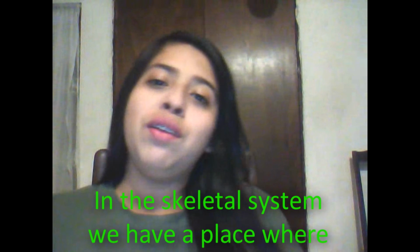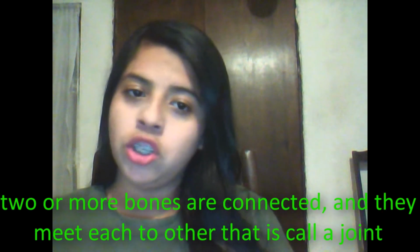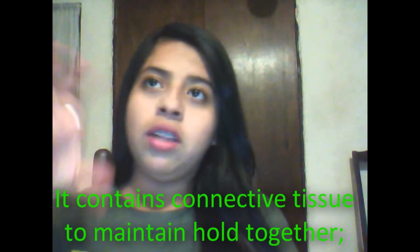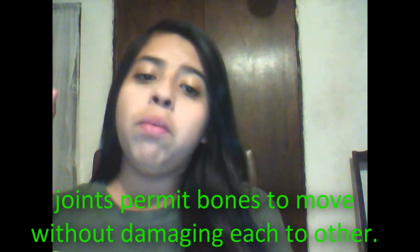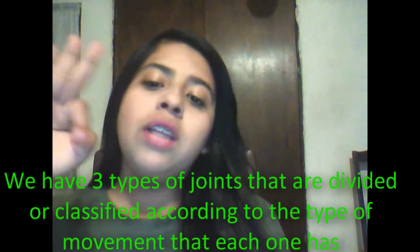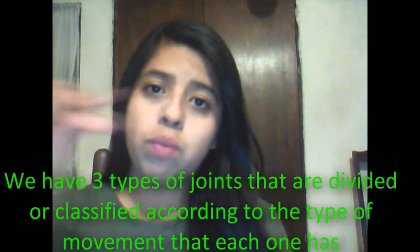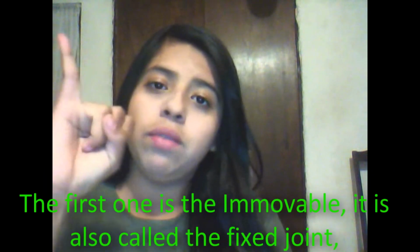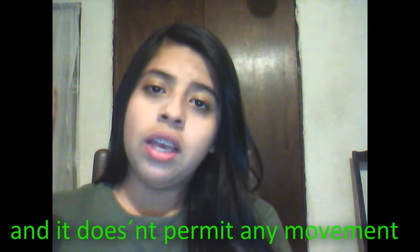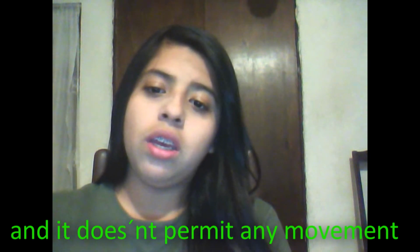In the skeletal system, we have a place where one or more bones are connected and meet each other, and that is called a joint. It contains connective tissues to hold it all together. Joints permit bones to move without damaging each other, and we have three types of joints that are classified according to the type of movement that each one has. The first one is the immovable joint. It is also called a fixed joint, and it doesn't permit any movement.